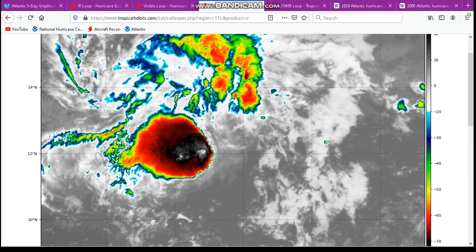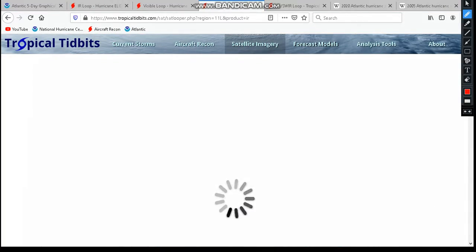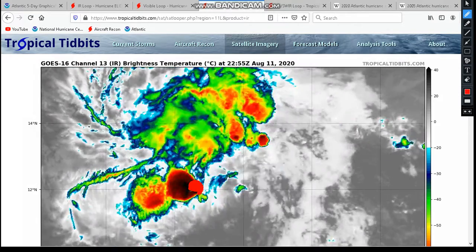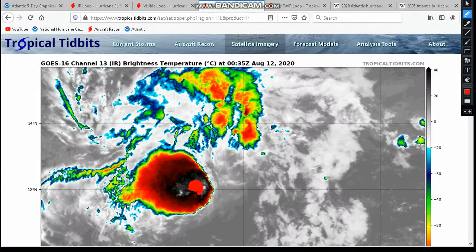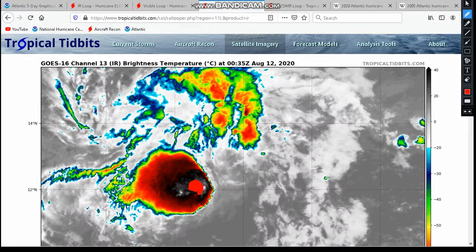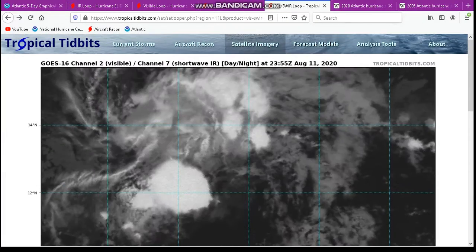Now, over here is Tropical Depression 11. We can see that it's got a blow-up of convection in this area, which I believe right there is the center, if I am not mistaken. Let me see if I can find the center. Yeah, I think it's right there. And here is the thing right here. Okay, here's what I'm talking about.